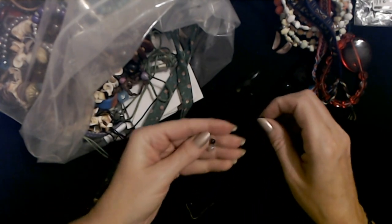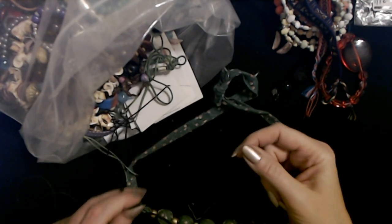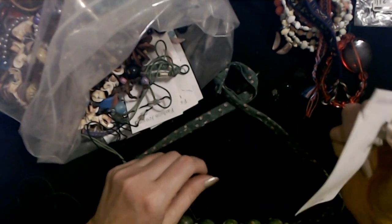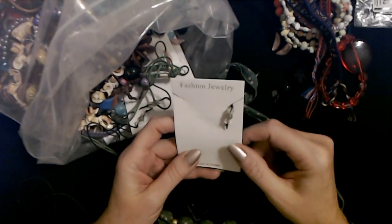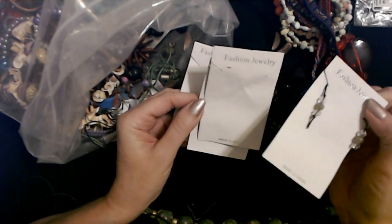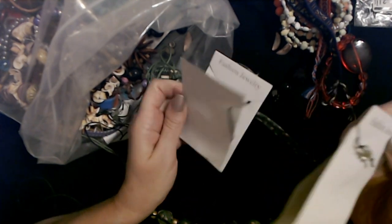Okay. Beads. Just beads. One more necklace. Look at all these pieces of string sticking out. Is that what this is? Fashion jewelry. It's just cords. Like, it's just pieces of cord with some, like, 3 beads on there. That's all this is. Little cords. That's weird.